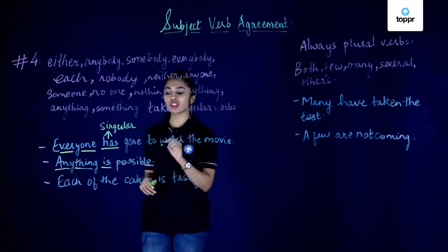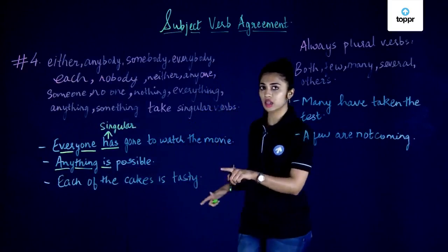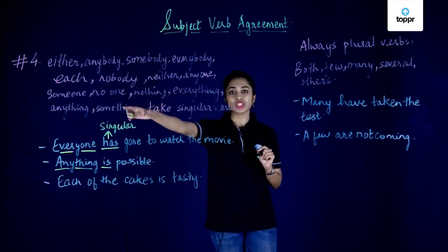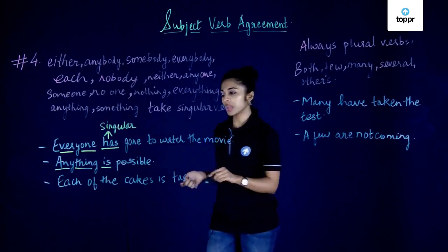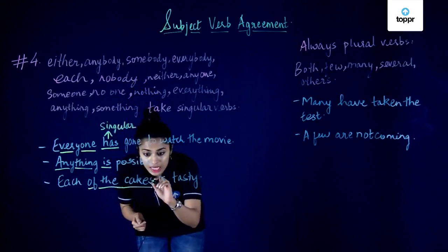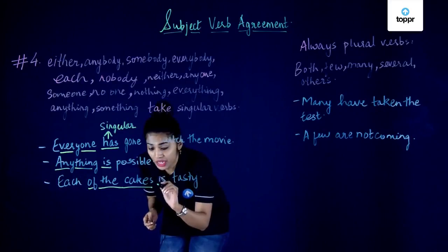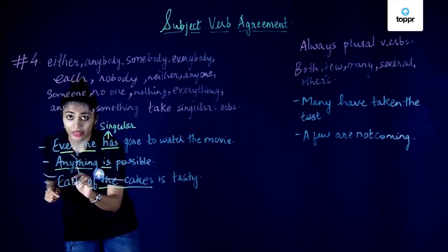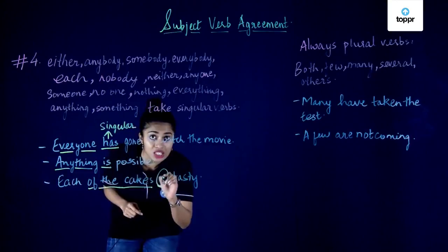The next sentence is, each of the cakes is tasty. Now let's just talk about the third sentence in detail here because this can be a little confusing sometimes. We have each, which is a pronoun from this list, which always takes a singular verb. But we have this phrase here of the cakes. And if you see, cakes is plural in nature. But do not get distracted by this phrase because this is just a distractor. We are talking about each, and therefore we are to use a singular verb, which is is in this case.